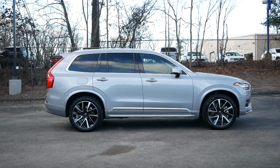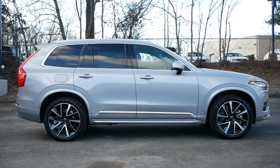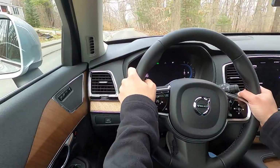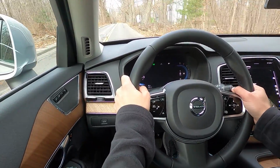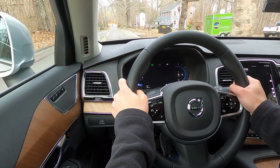While you'd think bigger tires would hinder or take away from the ride quality, the XC90 suspension can easily handle the imperfections and bumps in the road. However, if you're looking for the optimal amount of comfort, sticking with the 20s or the 19s that are standard for the core might be the better route.